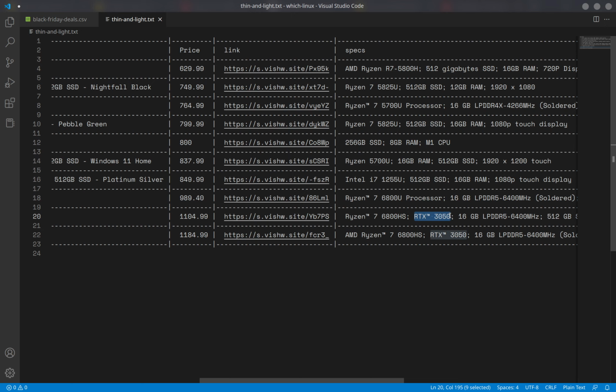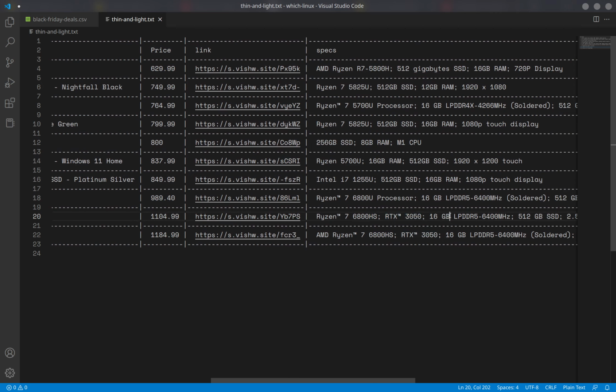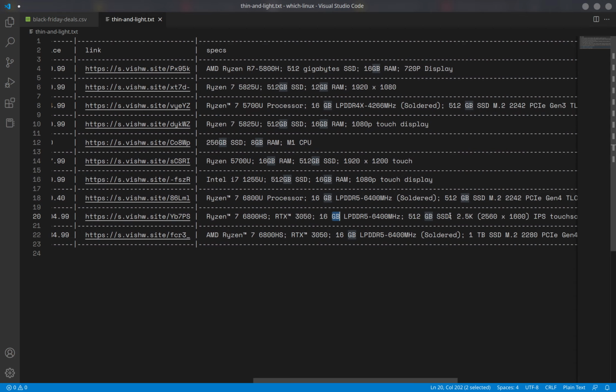So if you're into, say, Python machine learning development, you could use the CUDA acceleration inside NumPy and scikit-learn to boost your models. And again, you could occasionally play some teeny tiny games, I would say, at 1080p low settings. And the RAM you get is pretty much standard at DDR5 6400 megahertz, with a 512 GB SSD.